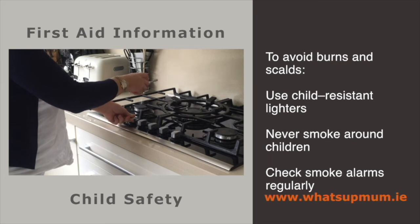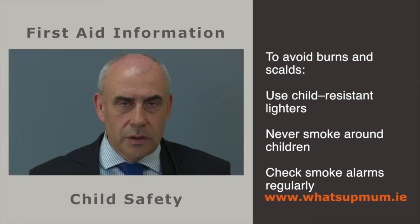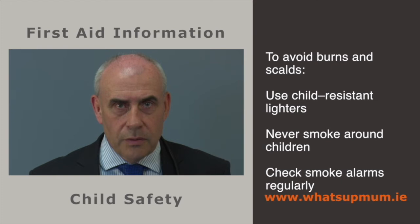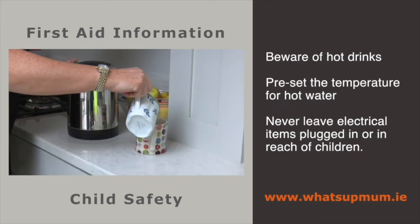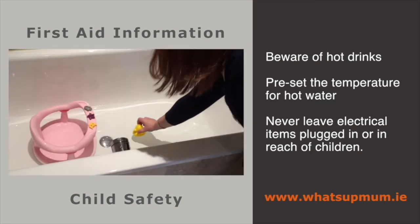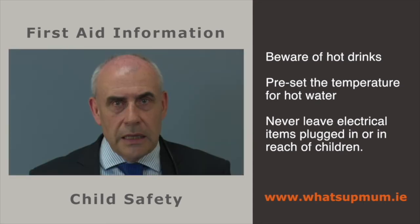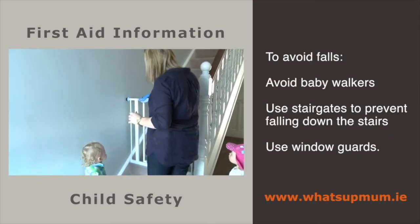To avoid burns and scalds, always use child-resistant cigarette lighters and never smoke around young children. Have a working smoke alarm in your home and make sure you check it regularly. Beware of hot drinks. Put the milk in first when making tea or coffee to reduce the temperature. Preset the temperature for hot water in baths and never leave an iron or curling iron plugged in or within reach of children. To avoid falls, avoid baby walkers completely.